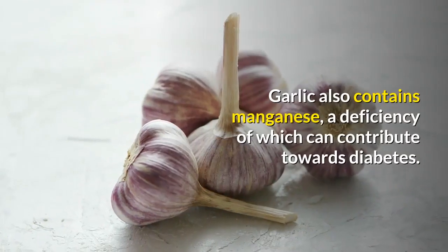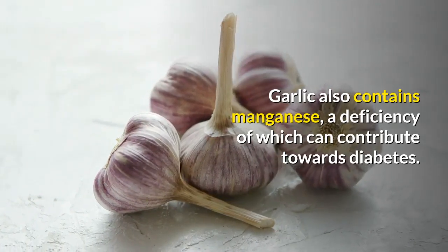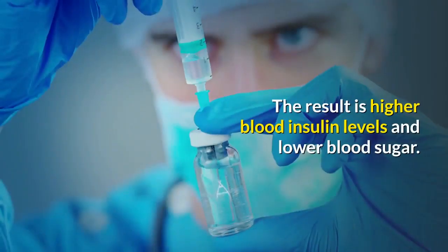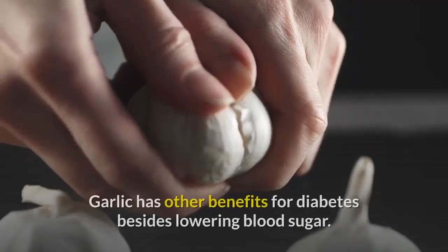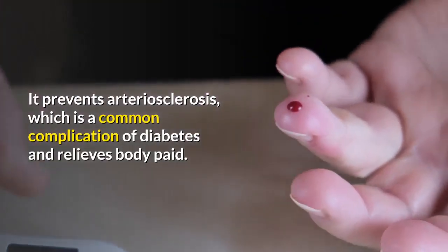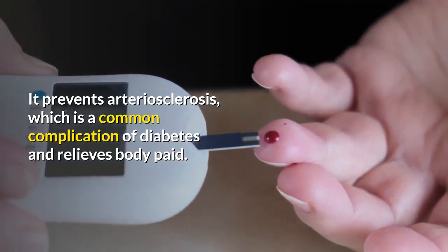Garlic also contains manganese, a deficiency of which can contribute towards diabetes. Garlic constituents appear to act by blocking the inactivation of insulin in the liver. The result is higher blood insulin levels and lower blood sugar. Garlic has other benefits for diabetes besides lowering blood sugar. It prevents arteriosclerosis, which is a common complication of diabetes, and relieves body pain.